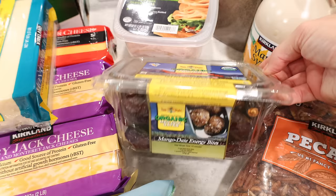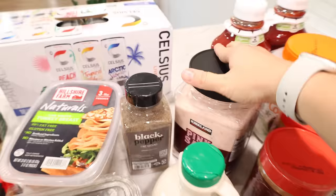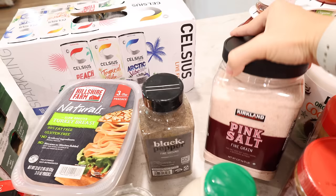Got a package of dates for snacking. I got a bag of pecans for my homemade granola and then two loaves of Dave's Killer Bread. I got a large container of organic cinnamon and I always buy my pink salt at Costco. This is a good price to just buy it in the large container and then also the black pepper.